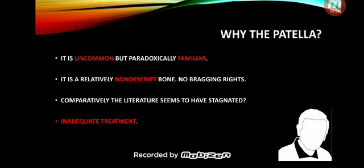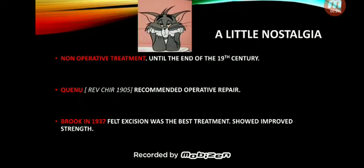It's a nondescript bone, so no one gets any bragging rights of fixing it very well. And interestingly, the literature seems to have stagnated. We are at a stage where most of the times we end up treating the patella inadequately. So let's go back a little.